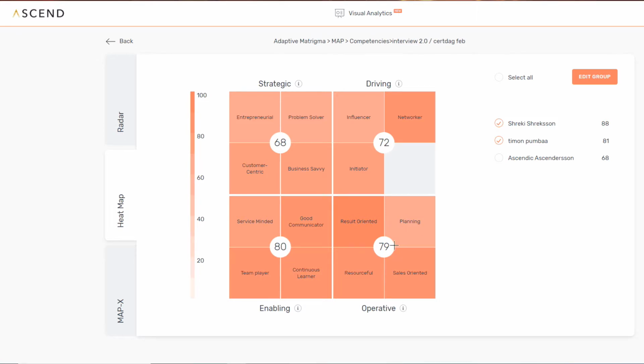And if you remember from the training, enabling is more about agreeableness. It's about communicating, working with other people, being a team player and so on. And the operative is more about getting stuff done, being result-oriented, conscientious, and diligent.